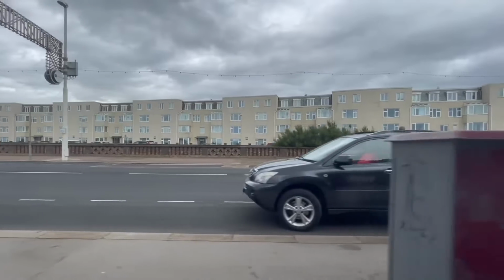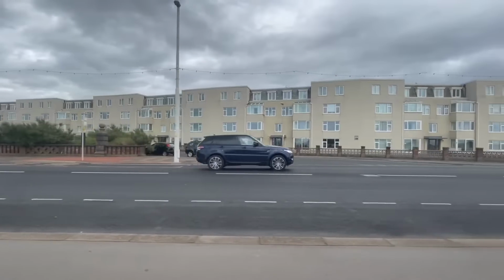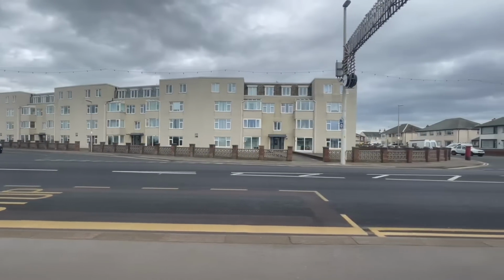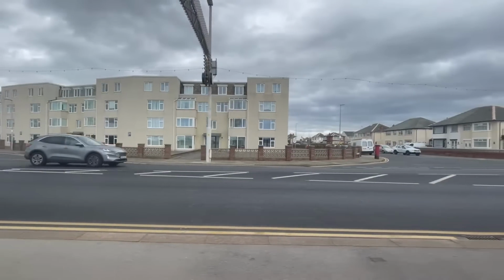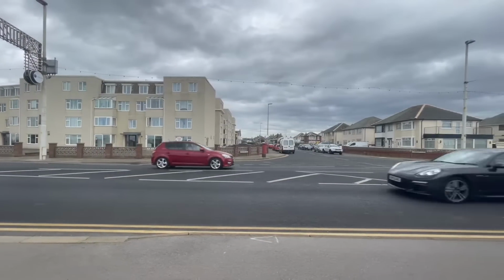This block of flats here, I remember when they were all brick and they had them all rendered. That must have cost a fortune to do that, mustn't it? But we're getting very close now to the end of the line. Starr Gate.